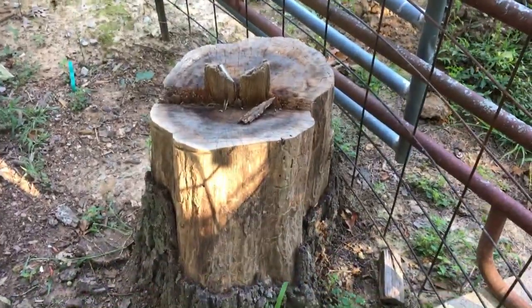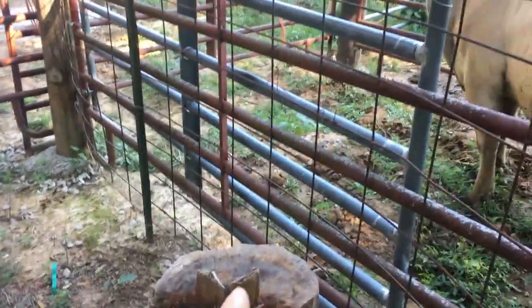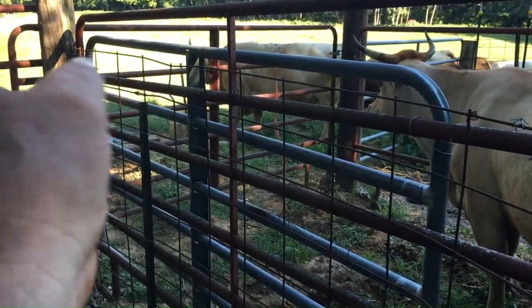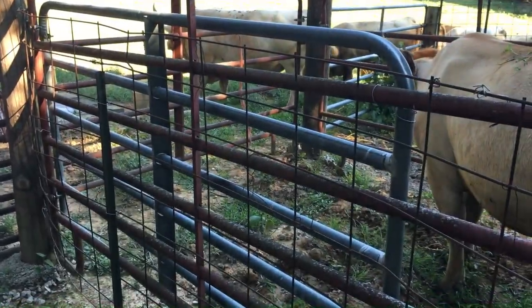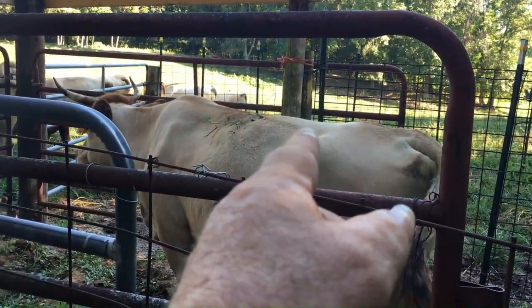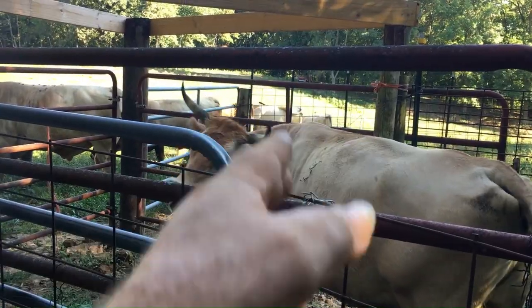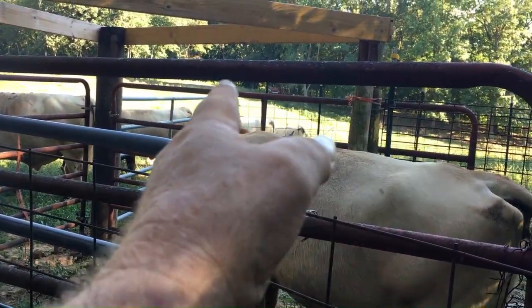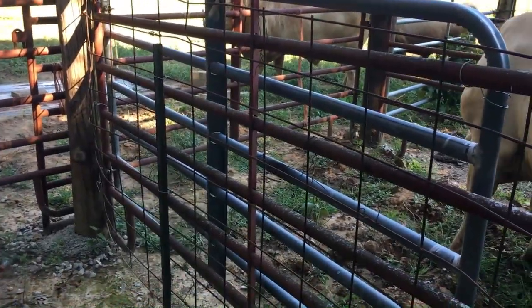Here's the old stump from the other tree I cut down. You can tell which way I felled it. Right to there. Of course, I had all this stuff moved out of the way already. I had all the posts out and all the gates out. The only one I left in was that one. The shorter one, the short post. Even that post there was gone. And that fence. And this fence.